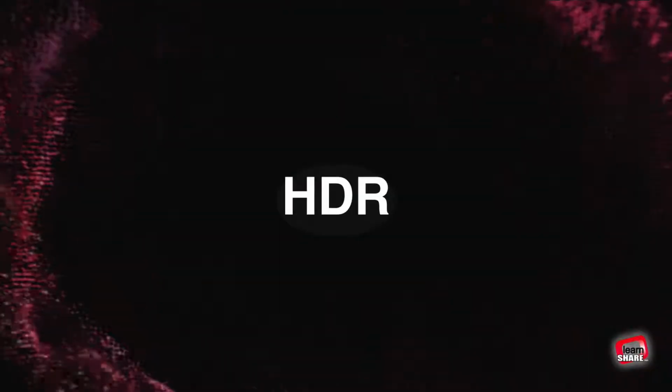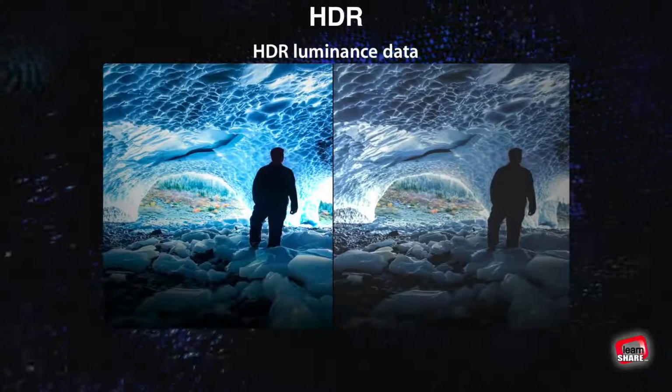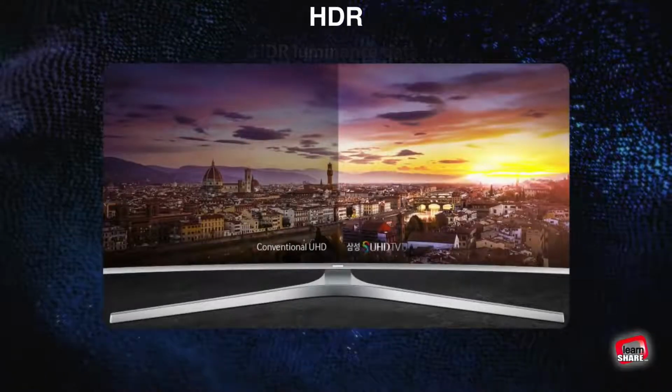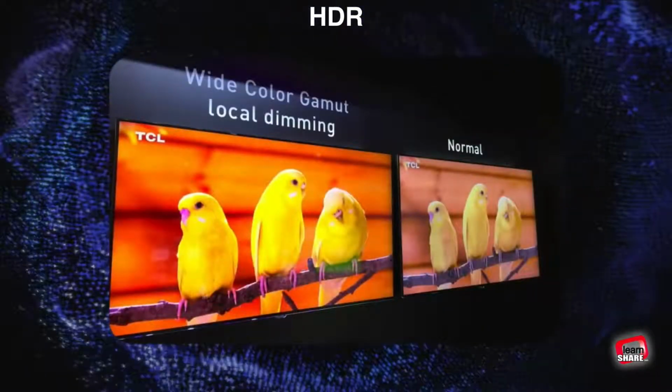High dynamic range. HDR TVs are able to produce pictures that contain much more brightness and contrast than normal TVs, as long as what you're watching contains HDR luminance data. All current HDR TVs also support wider color spectrums, often described as wide color gamut, or WCG.